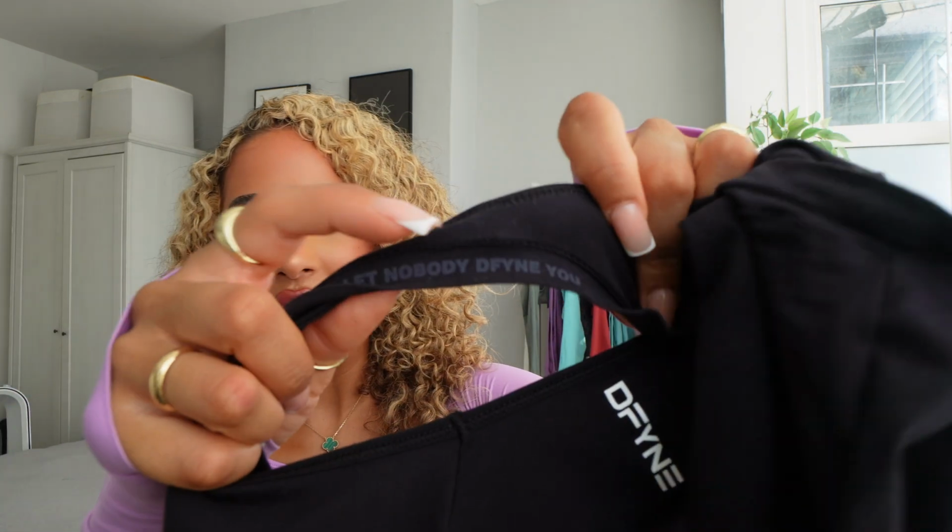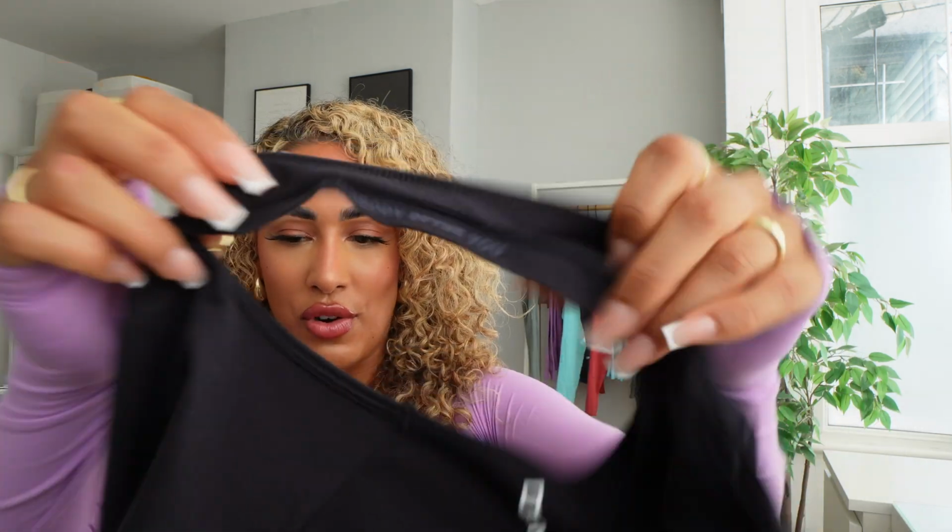There is no text or DFYNE logo over them. The only place where you'll find the DFYNE logo is at the back, across the center, and then you have all of the sizing info there. And then it's such a cute little touch on the little front strap that comes across the chest area. It says the Let Nobody Define You, if you guys can even see that up close, printed onto the shrug. And then obviously the shrugs have thumb holes on either side.